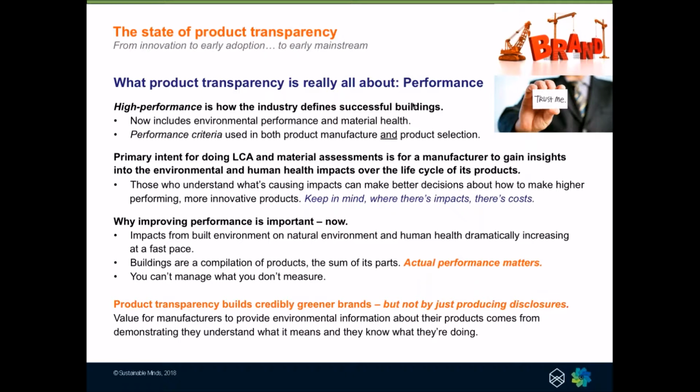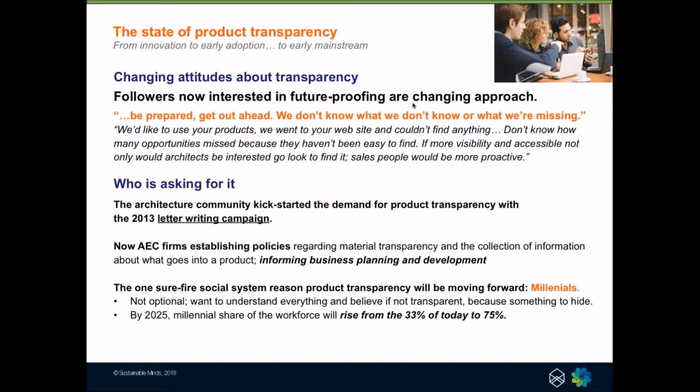But why is performance important now? Performance is important now because the impacts from the built environment on the natural environment are dramatically increasing at a very rapid pace. And if buildings are only a sum of their parts, then actual performance matters, and you can't manage what you don't measure. So we believe that product transparency does build credibly greener brands, but not by just producing disclosures. The value for manufacturers to provide environmental information about their products comes from demonstrating they know what it means and they understand what they're doing.